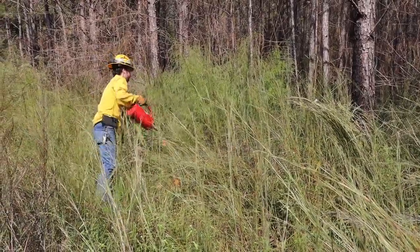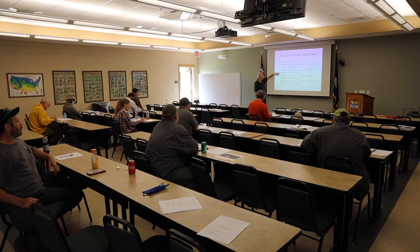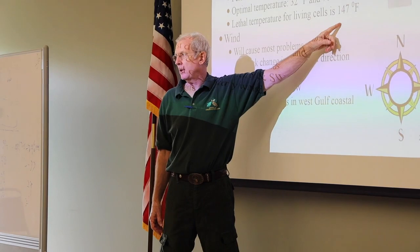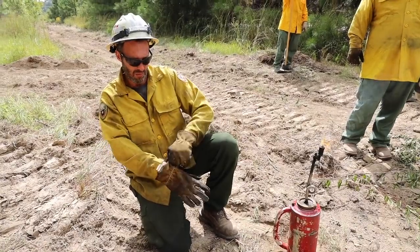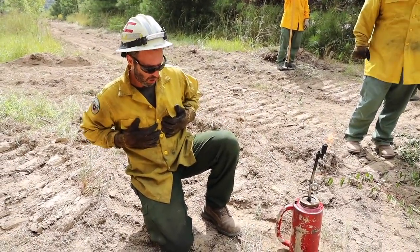We are at the Hammond Research Station, which is part of the LSU Ag Center. We are here today for a prescribed burner certification workshop. This is people who want to burn the woods. And so we have wildfires, which are bad, but we also have prescribed burns, which are good and prevent wildfires from happening. Gloves, hard hat, no mix shirt or cotton shirt.